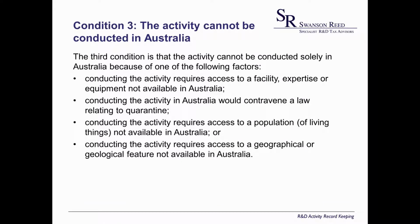The third condition is that the activity cannot be conducted solely in Australia because of one of the following factors. Conducting the activity requires access to a facility, expertise or equipment not available in Australia, or conducting the activity in Australia will contravene a law relating to quarantine, or conducting the activity requires access to a population of living things not available in Australia, or conducting the activity requires access to a geographical or geological feature not available in Australia.